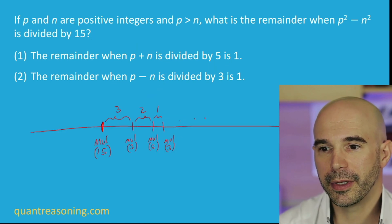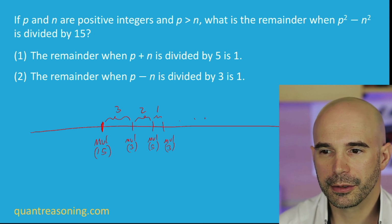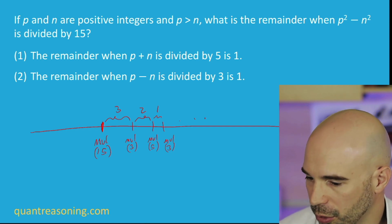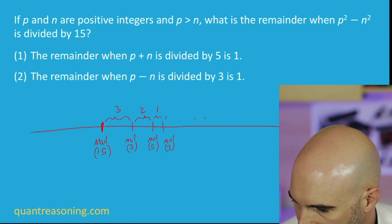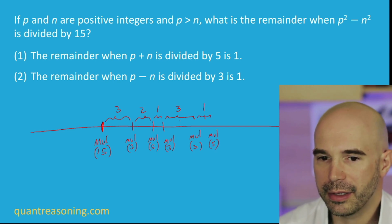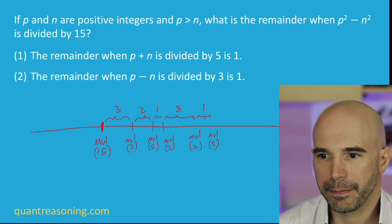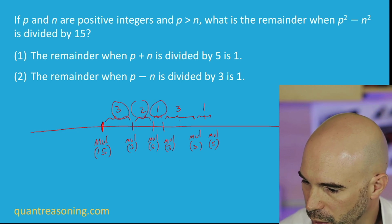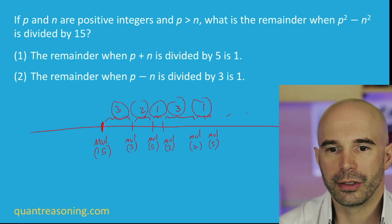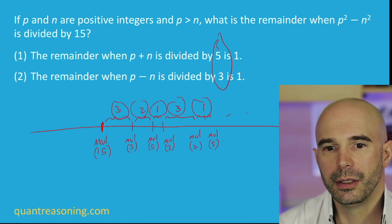And I drew here a tick mark on the left to represent a multiple of 15. And then you can kind of see as you move to the right from there and look at what's a multiple of 3, what's a multiple of 5, there's really no rhyme or reason or any pattern. Because, just to continue this a little bit further, 3 units later you'd get another multiple of 3, and then just 1 unit after that comes the next multiple of 5. And when you look for a pattern among the multiples of 3 and multiples of 5 in the context of multiples of 15, it just looks like a mess, right? You've got 3, 2, 1, 3, 1, and so on, and it's just going to keep changing. There's no pattern. There's no cyclicality. And the reason there's no cyclicality is because 5 and 3 are distinct prime numbers.